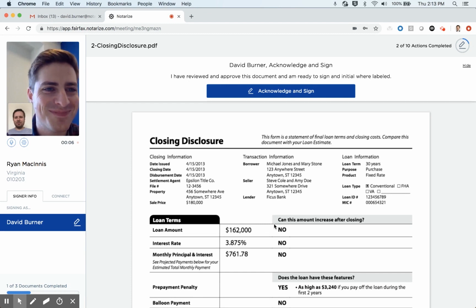Doing well, doing well. So before I turn it over to Ryan, I just want to orient you with what you're seeing here on the screen. So in the top left-hand corner, of course, you can see myself as the signer and also Ryan as my notary. I can see all of Ryan's notarial information, including the state that he is a commissioned notary in, as well as his ID number.